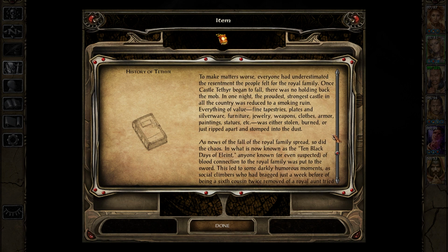To make matters worse, everyone had underestimated the resentment the people felt for the royal family. Once Castle Tithir began to fall, there was no holding back the mob. In one night, the proudest, strongest castle in all the country was reduced to a smoking ruin. Everything of value, fine tapestries, plates and silverware, furniture, jewellery, weapons, clothing, armour, painting, statues, etc., was either stolen, burned, or just ripped apart and stomped into the dust.